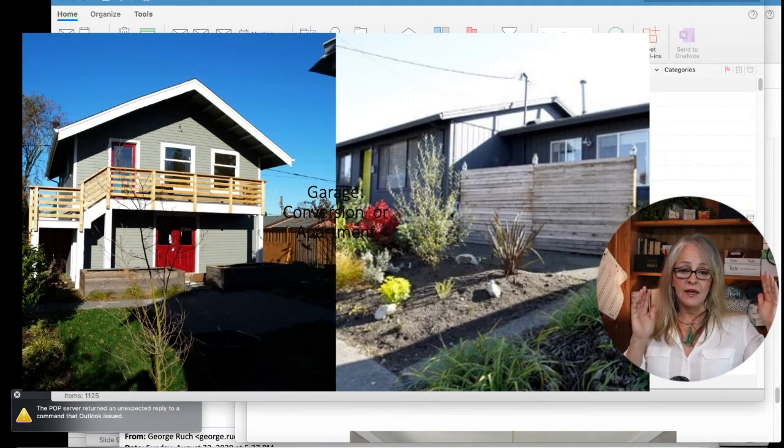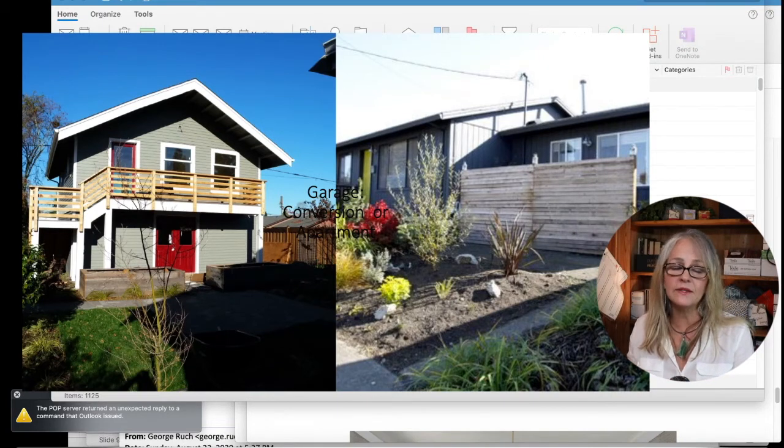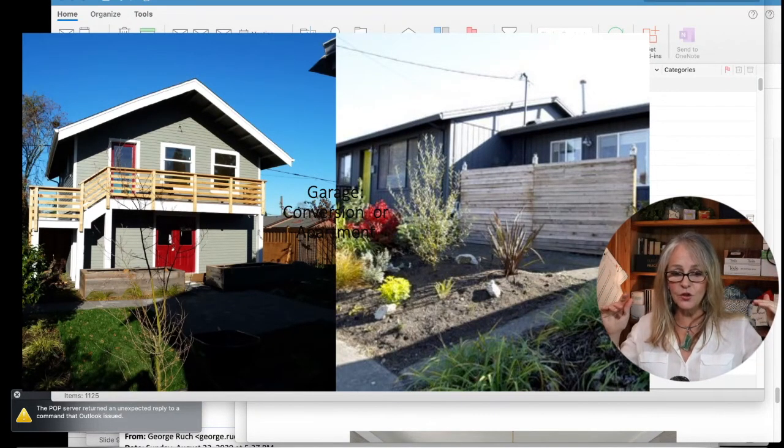So the greenhouse, they went up above the garage, and the other house, this dark gray house, they actually converted the garage into living space. Both work. You know, when you're going up above an existing structure, it's kind of like building a whole new structure.